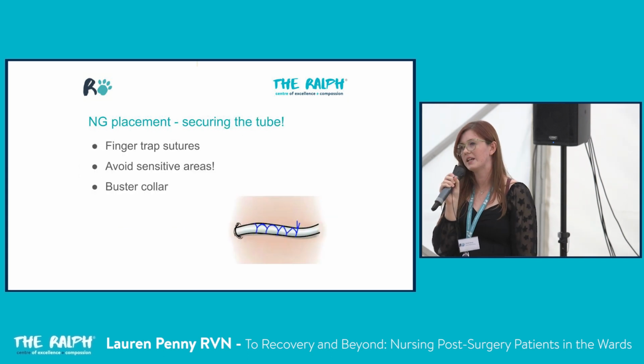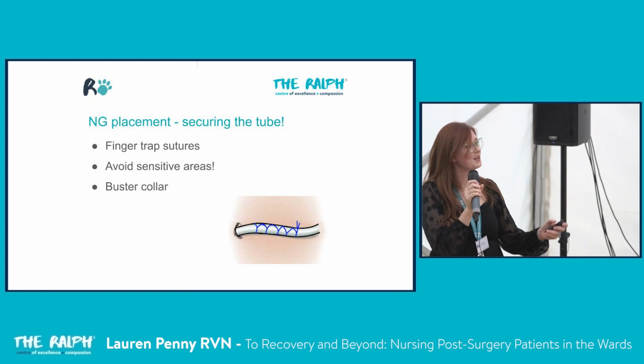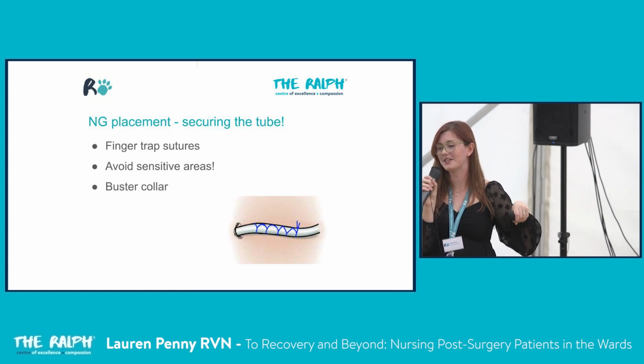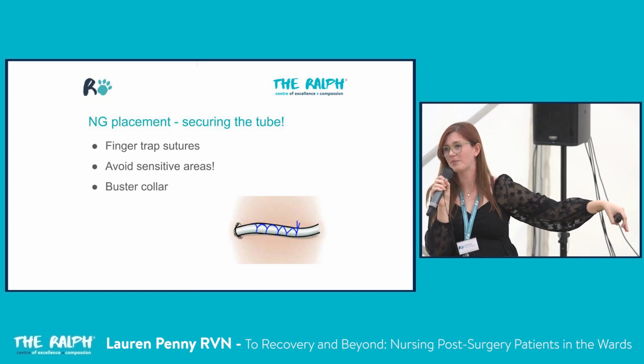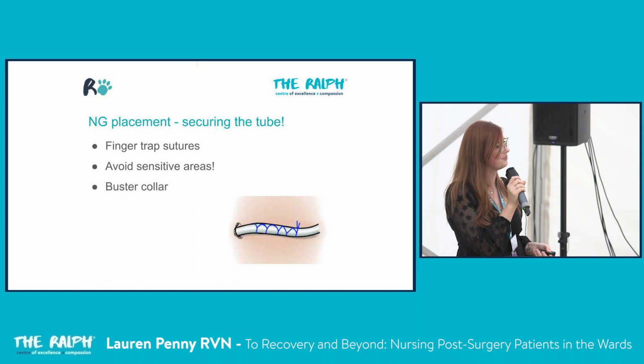So once it's in place and we're happy with that, going back to it. Obviously, we'll always check with a lateral view x-ray as well. Although we can say that we have negative pressure, it could be that it is coiled and then it's not actually in the right place, which is why we check with an x-ray after to make sure it definitely is.